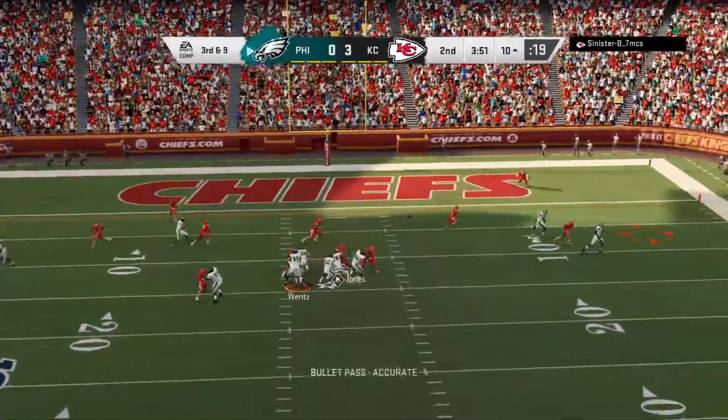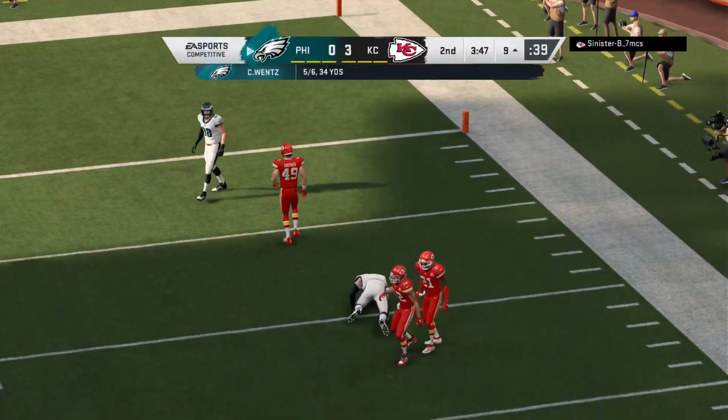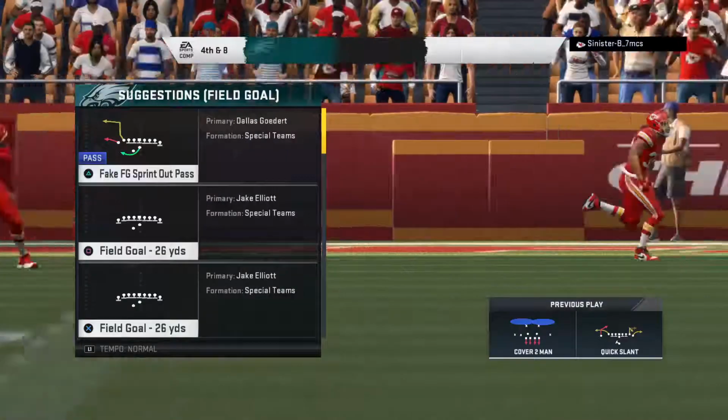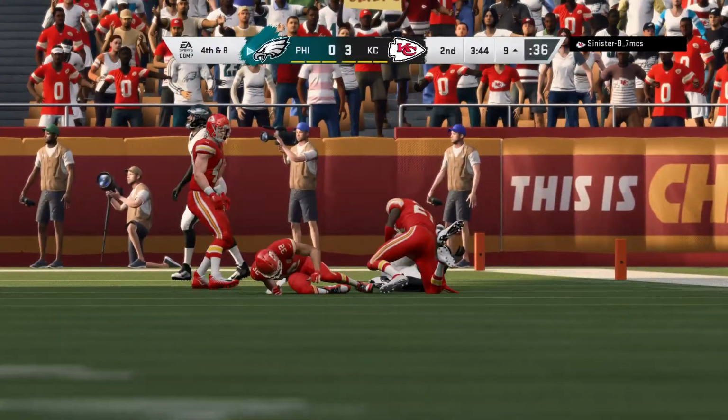Now Wentz on third down. That's complete right around the 8. And he'll be brought down well short of the first at about the 9-yard line. 2 yards is all they'll get on the completion. It's fourth down.